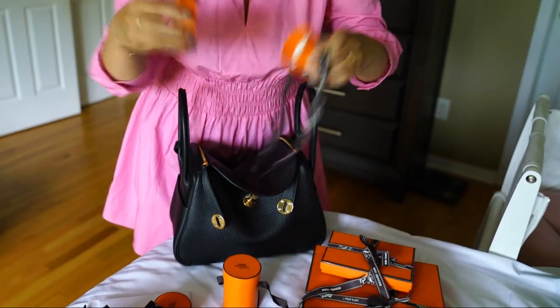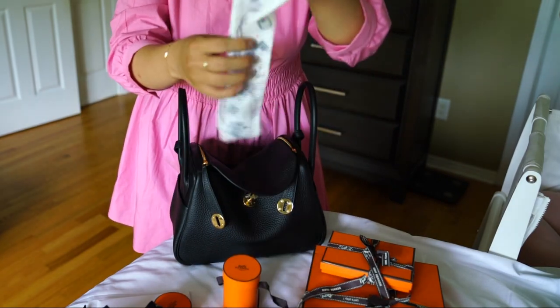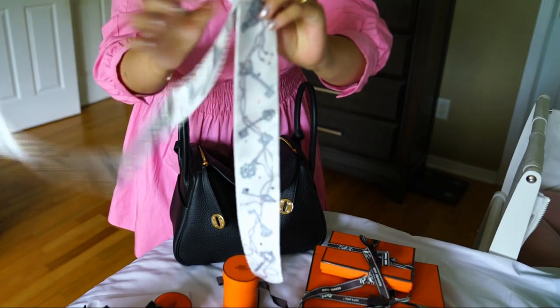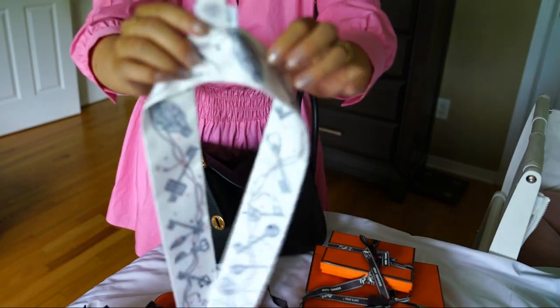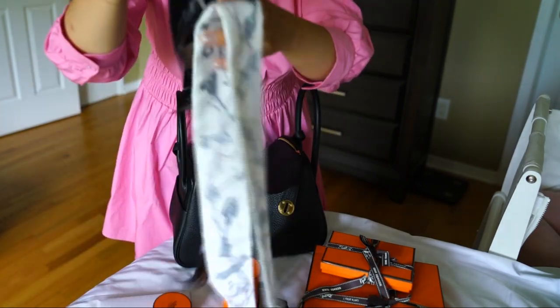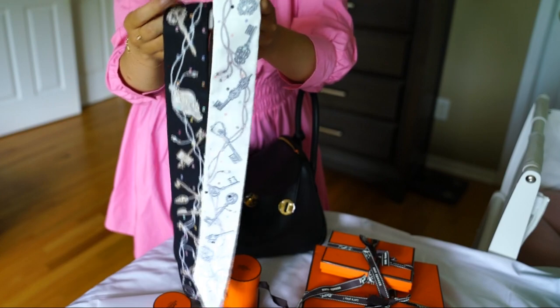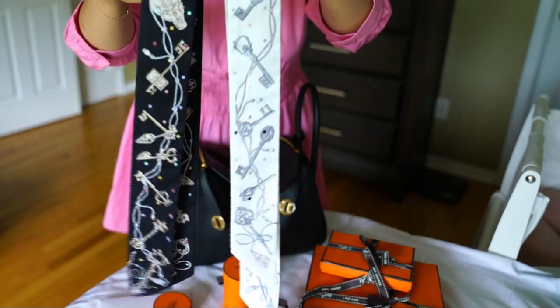Okay, and I also got one in the white, of course. Which one do you guys think is most beautiful? The black one or the white one? I personally think the black one would be easier to use just because it is black. That means you won't really get them dirty, I guess. But they're truly, truly beautiful.